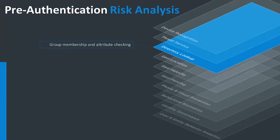So this allows us to look at group memberships, attributes, entitlements, roles, etc., etc. All about creating this rich picture and a decision tree, decision point. This allows us to look at the risk around that user.